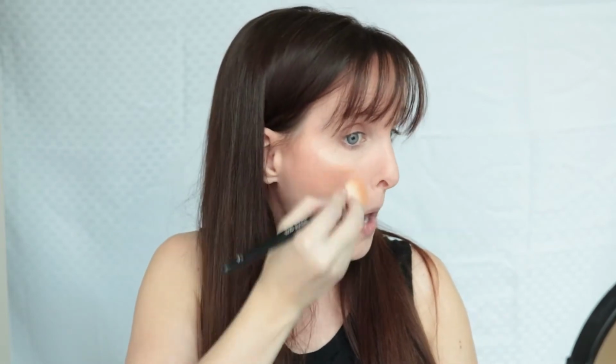So anyway, just doing the Essence Pure Nude Highlighter over top of that, just to give it a little extra oomph.